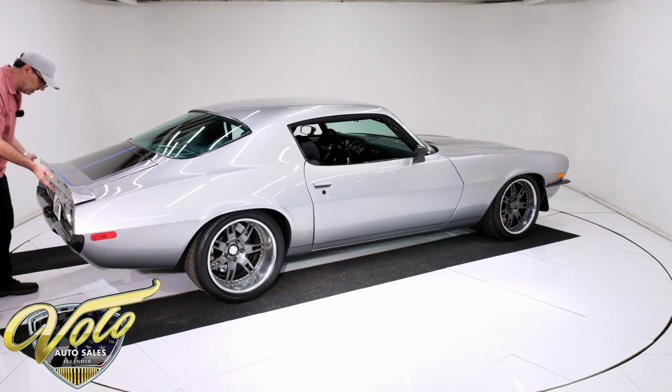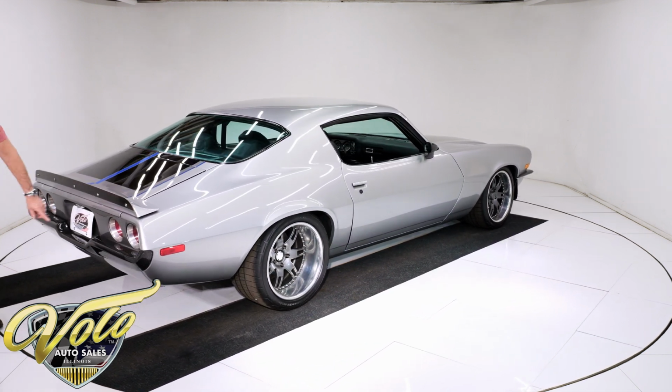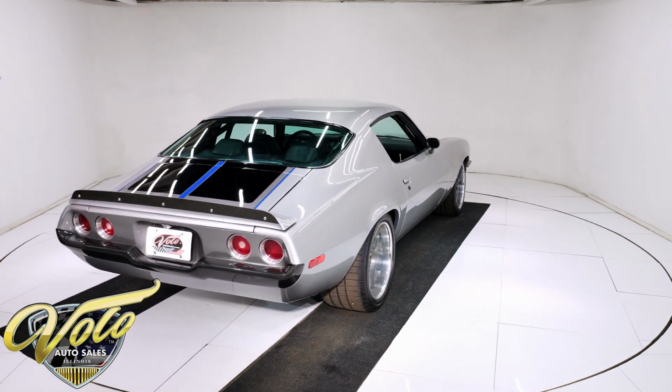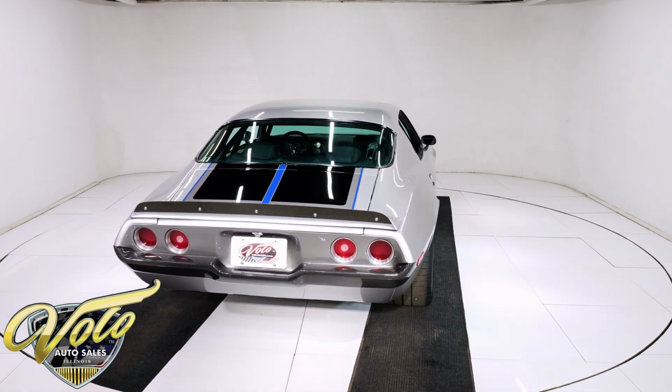Coming around the back, it does have a little carbon fiber spoiler attached to the spoiler. Carbon fiber rear bumper. LED tail lights with some billet bezels around them. Nice smooth valance. So got a lot more to talk about. Let's dive into the inside.